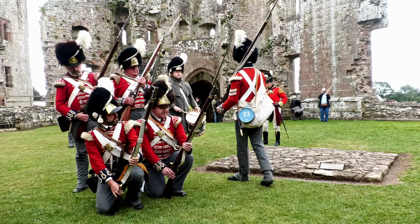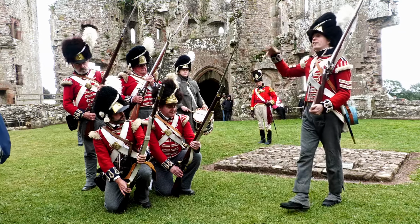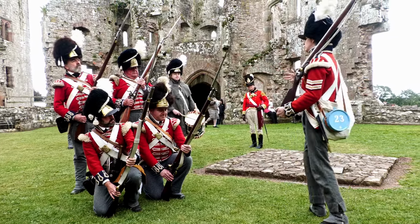Don't go near them, we're just playing. The only issue with this formation was it was very static and artillery could destroy it quite easily. Won't go anywhere near them.